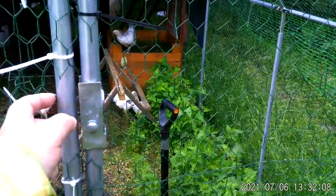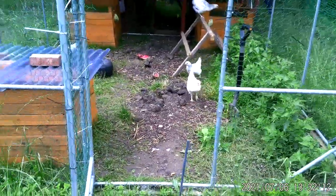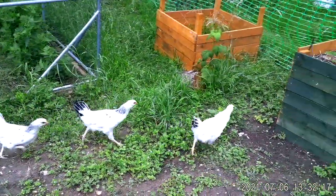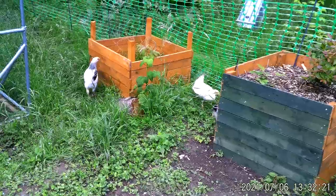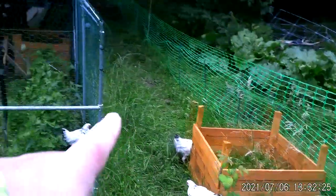First of all, I'm going to let the chickens out. There you go, they're pretty quick today. Now they seem to be going their normal route, which is, as you've seen before, down the path.